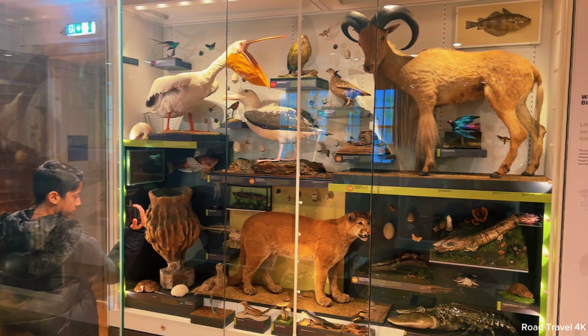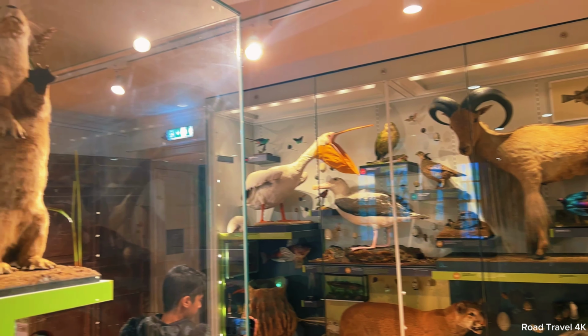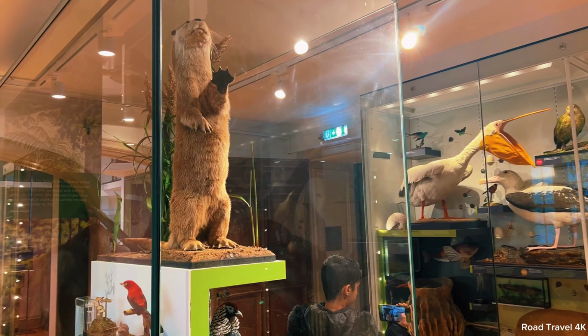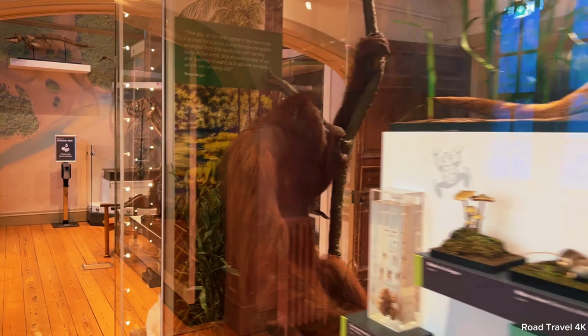They're cockroaches. What did they do? They're just moving around. Possibly.